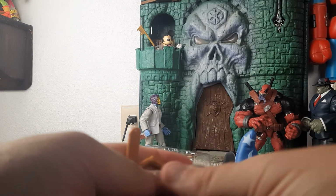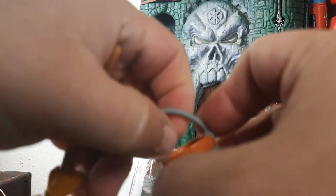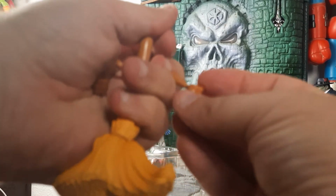No problem, though. So we'll go ahead and, well, he can't really hold it with not being super glued. Yep, see? Look at that, right off. So, okay, well, we'll just have him hold one for our inspection.